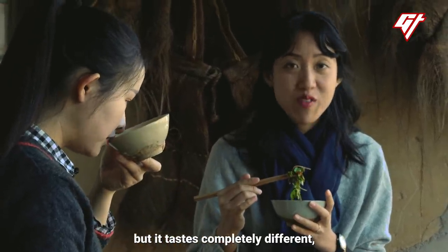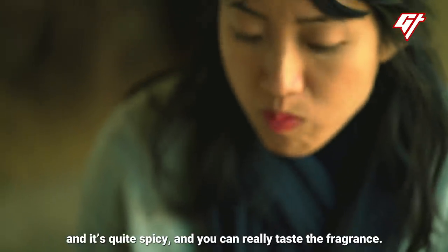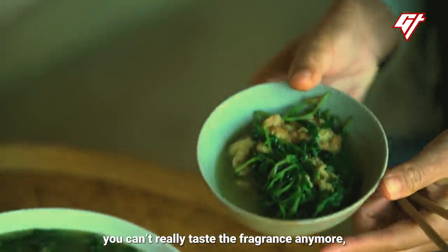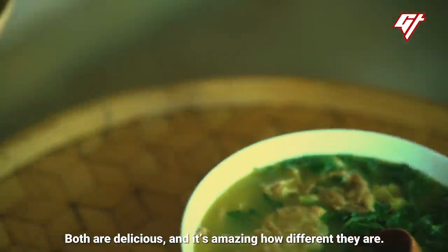It tastes completely different, whether it's fresh or cooked. So this salad is crunchy, fresh, and has a bit of saltiness, and it's quite spicy, and you can really taste the fragrance, whereas in the egg soup, you can't really taste the fragrance anymore, but it's more salty and it takes on the flavor of the egg. Both are delicious, and it's amazing how different they are.